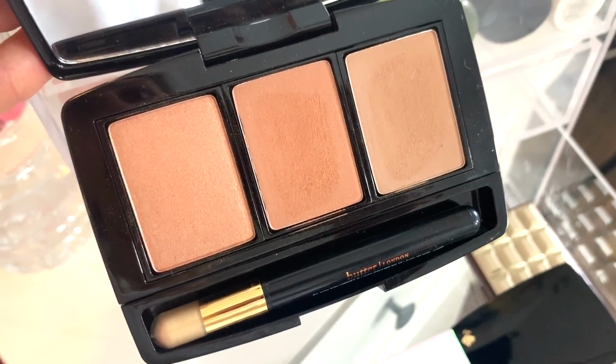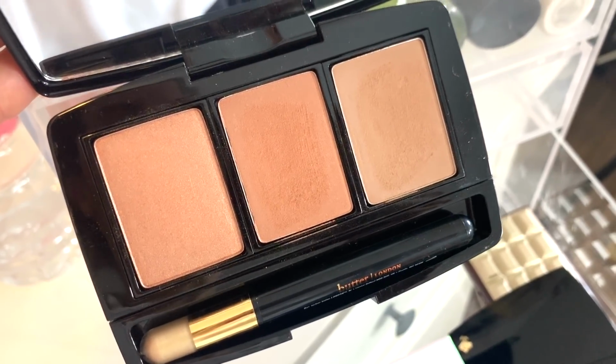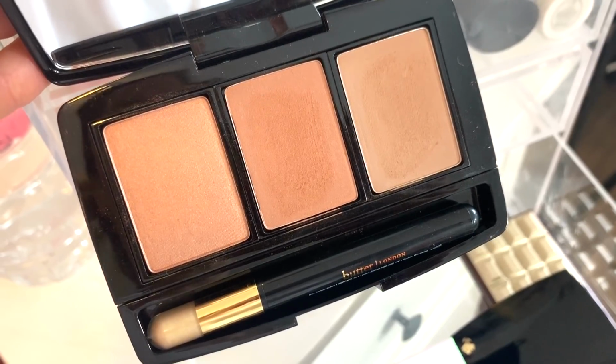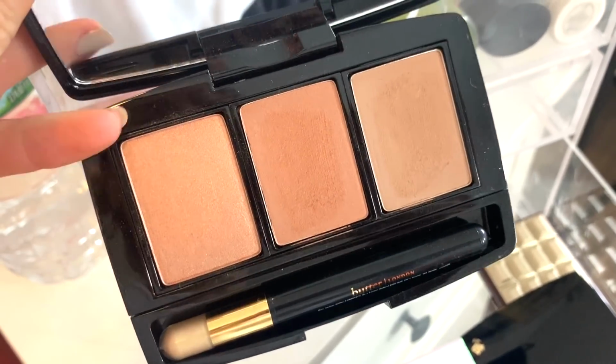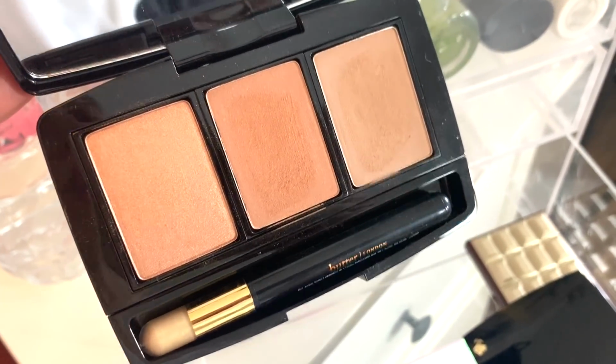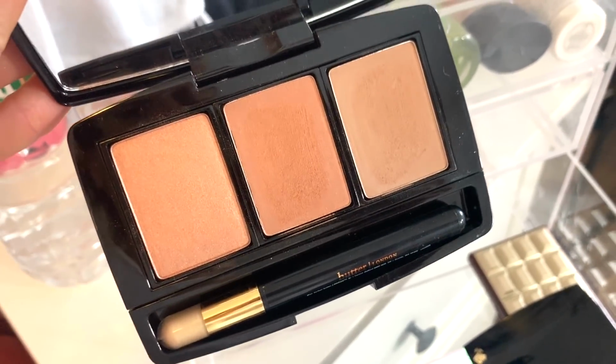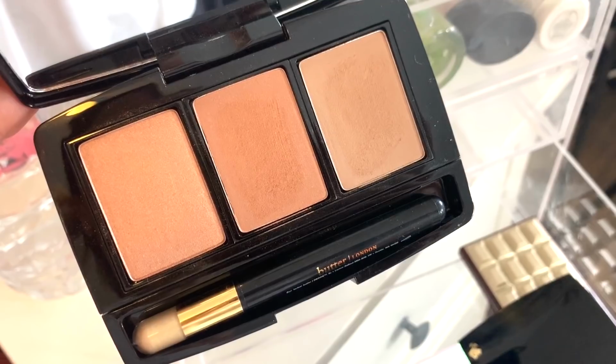It comes with 3 different shades. The 2 shades on the right are the shades that I'm probably going to focus on, because we get a contouring shade and a bronzing shade. And then this shade right here on the left is more of a deeper highlighter, which I don't think I'm going to focus on because I think it's going to be too deep for me. But yeah, we'll play around with this for bronzer and contour this week.